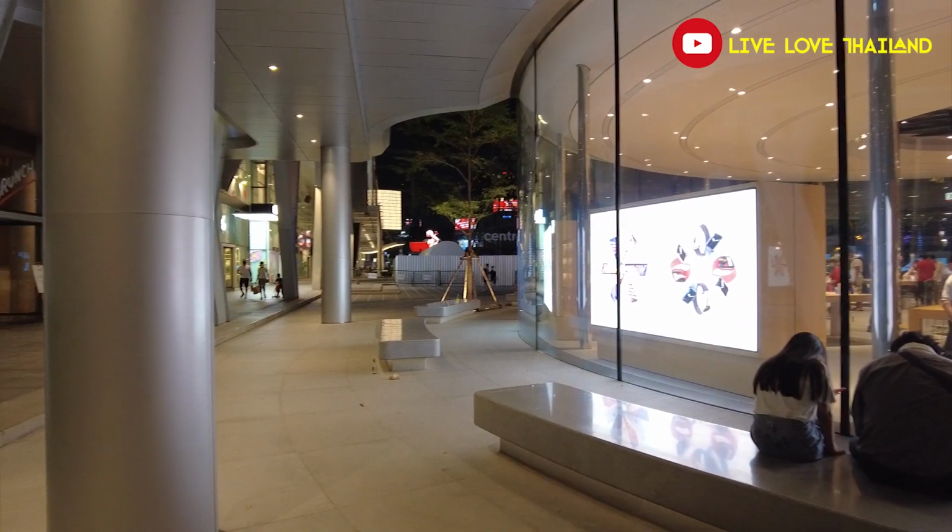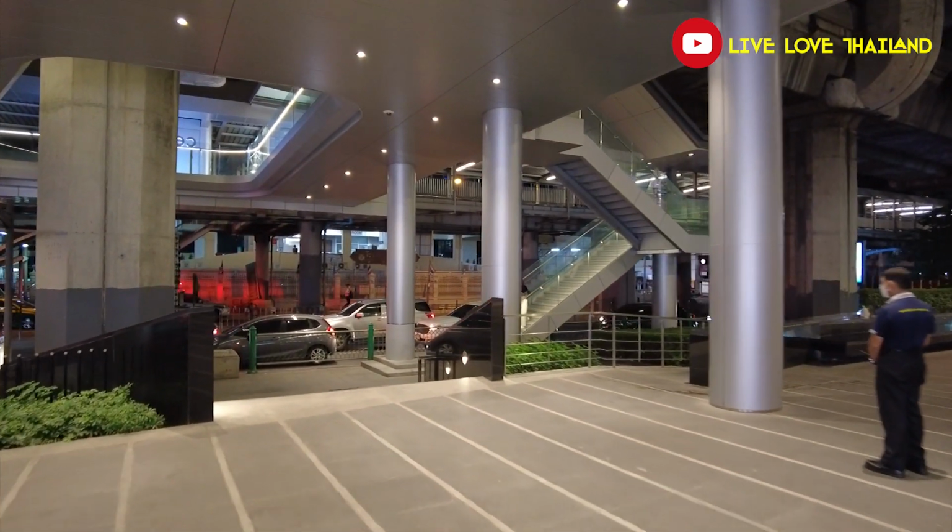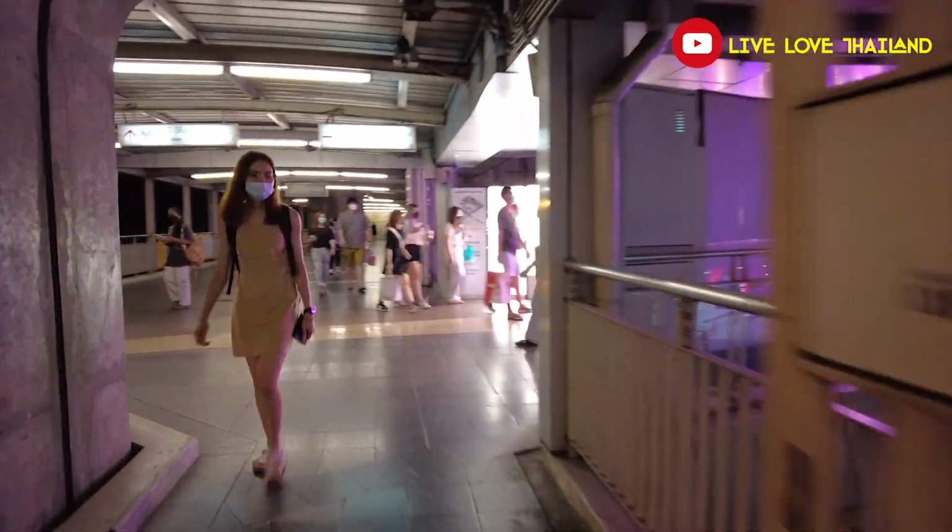So my friends, as you see, that was Central World. Now we are going to walk up and take the bridge again towards Siam.